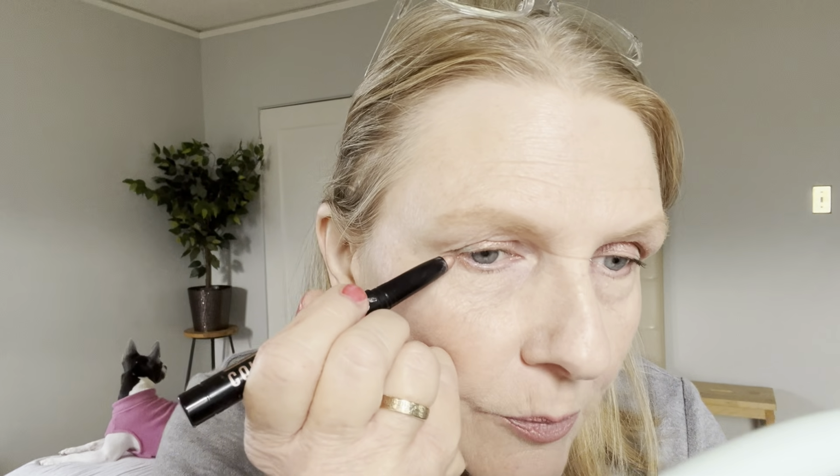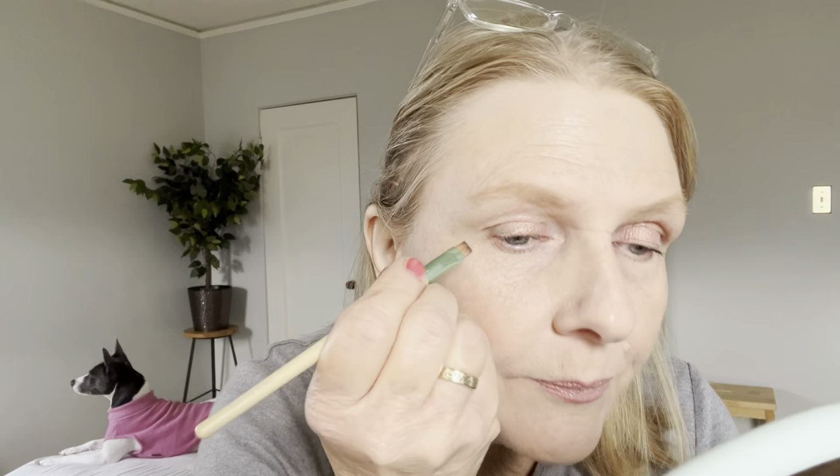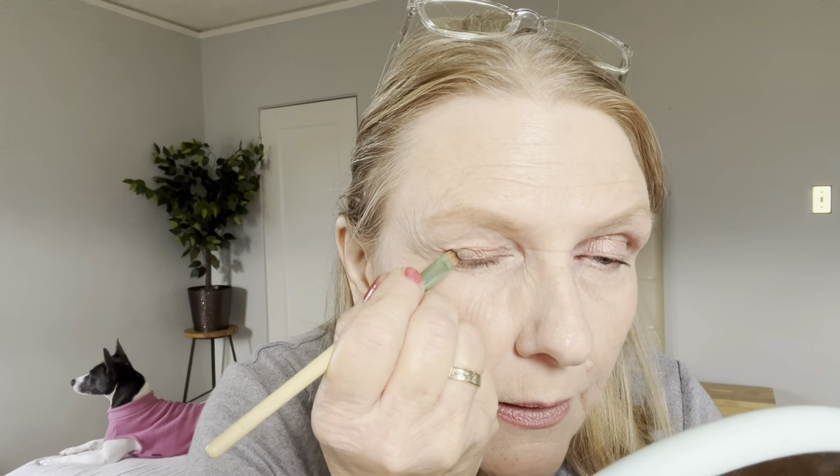I really like the shimmery one a lot. Actually taking it over the blue a bit because the blue was so dry and getting trapped in my creases to maybe, you know, give it a little more texture and make the blue smoother. I'm gonna blend that one more time. So I like it. I think I might get more. We'll see after I wear it all day how it goes. I'll report back to you.